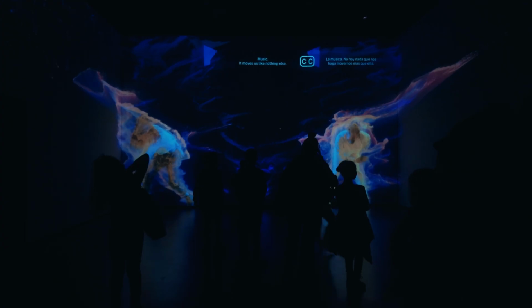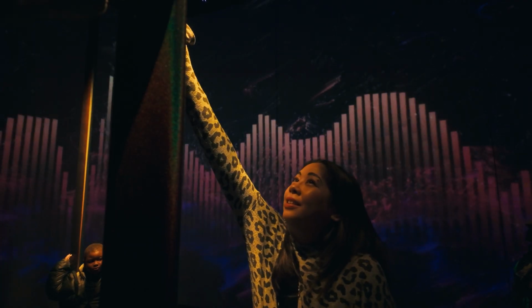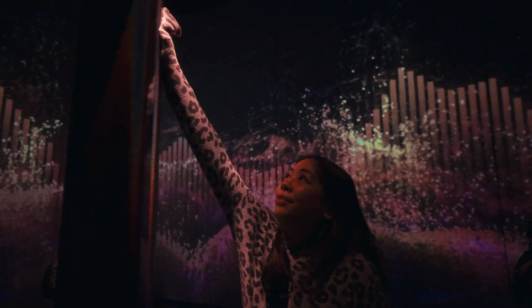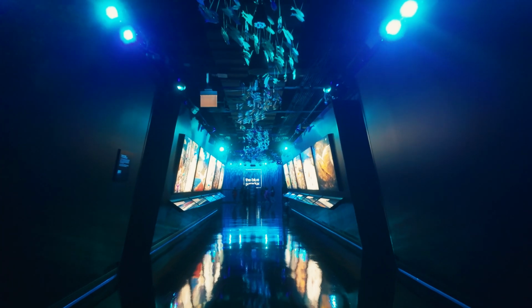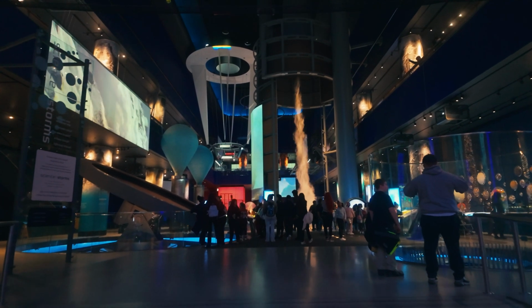The museum's interactive exhibits were a highlight, offering plenty of opportunities to explore and learn. Just a heads up, while many exhibits are free, some require timed reservations, so make sure you plan ahead.